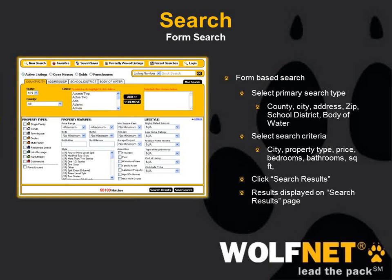And then down below those search types, you have your primary search types. So by county, city, by address, zip, by school district, and by body of water. These happen to be the primary search types available in the North Star MLS, your local in Minneapolis, that we have available to search by. Some MLSs might have other search types, such as school name or lake name or subdivision would be a good example of one as well. A lot have subdivision as an option.